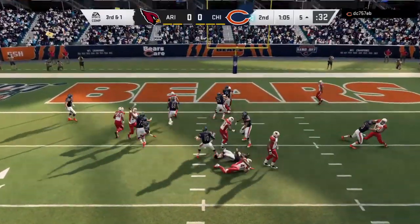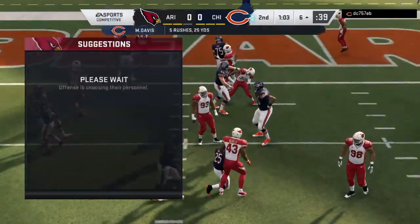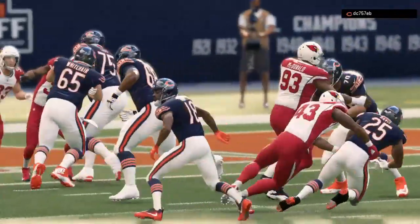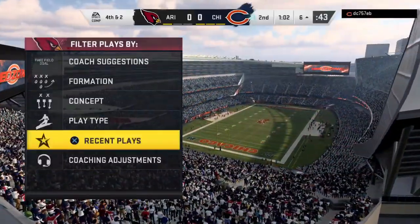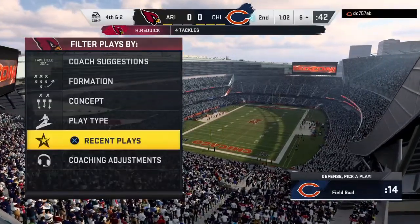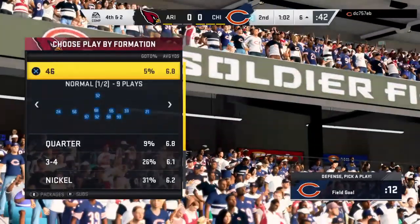Davis, he'll try to run for it. He's not going to get there. That won't even be close. It was blown up in the backfield. Now the Card's going to call another timeout, their second, as they'll stop it with just over a minute to go before halftime.